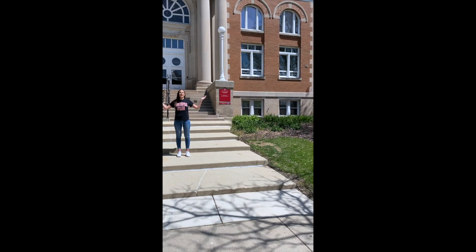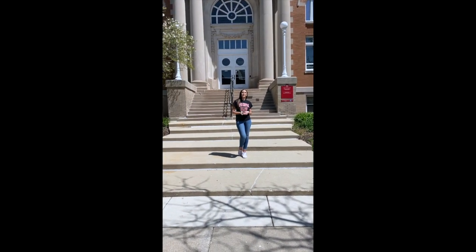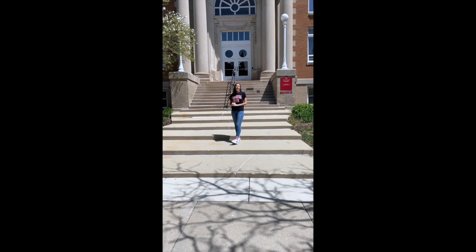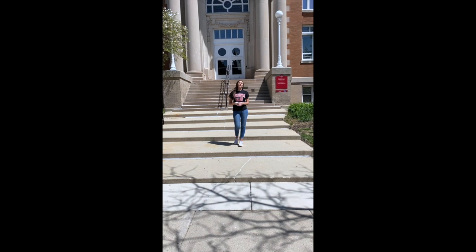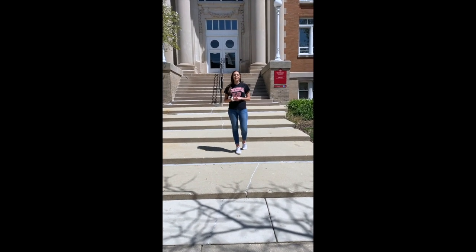Located behind me is Carnegie Hall, which is home to many of our computer labs that are available for students to access, as well as where a lot of our computer science classes are held. It is also the home to our Information Technology Services, or ITS, where you can go and get help if you need with your computer or any other technology services on campus.